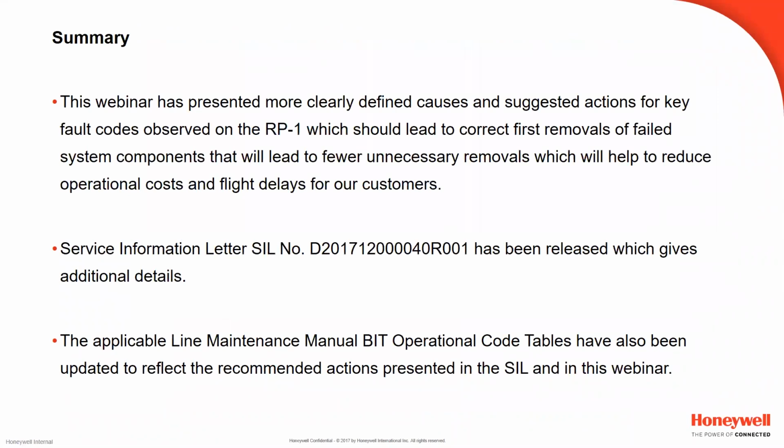This webinar has presented a more clearly defined cause and suggested actions for key fault codes observed on the RP1 radar processor, which should lead to correct first removals of failed system components, which will lead to fewer unnecessary removals and will help you to reduce your operational costs and flight delays. We do have an associated service information letter, released back in July, which gives additional details. And we've updated all of our line maintenance manuals, including one that's specific for our business jet operators. We've updated the operational byte code tables.